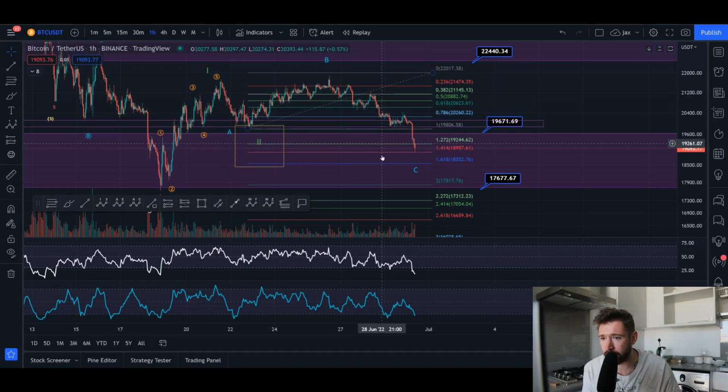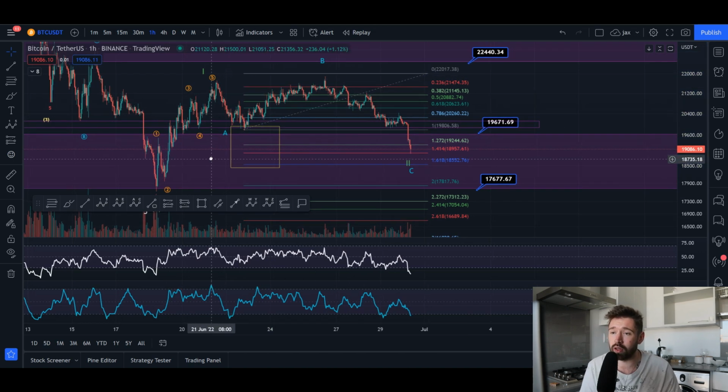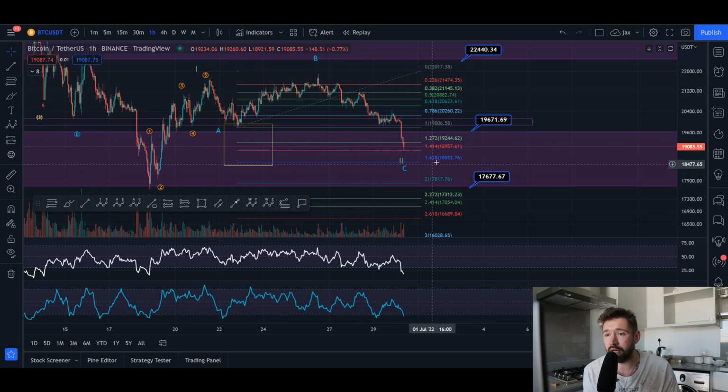We're going to start here on the 1 hour time frame. We're starting to see some pretty swift sell-off here. So this wave 2 is invalidated because we broke the low. We broke that wave 2 low. So we could still be looking at a wave 2 here, and we're going through a large ABC correction. As you can see here, I pulled my Fibonacci from this previous swing low. So for the C wave, you could be looking at the 1.618 coming at about 18.5K.